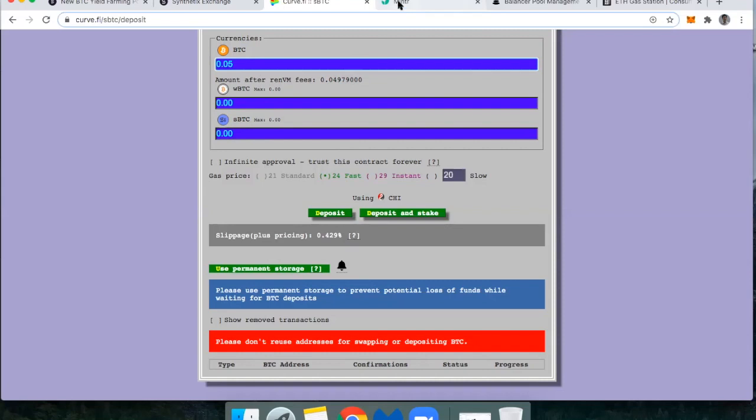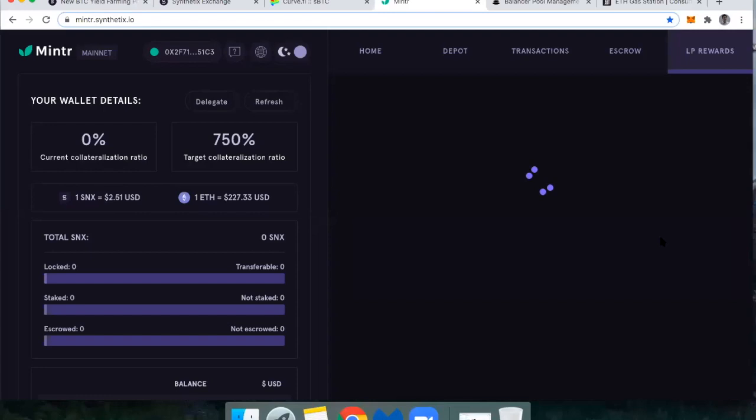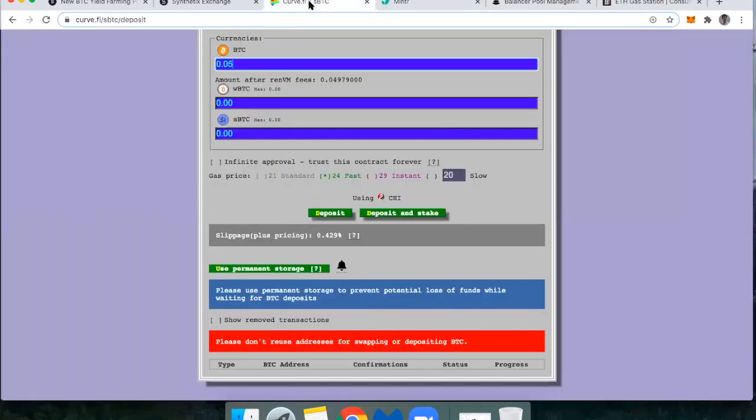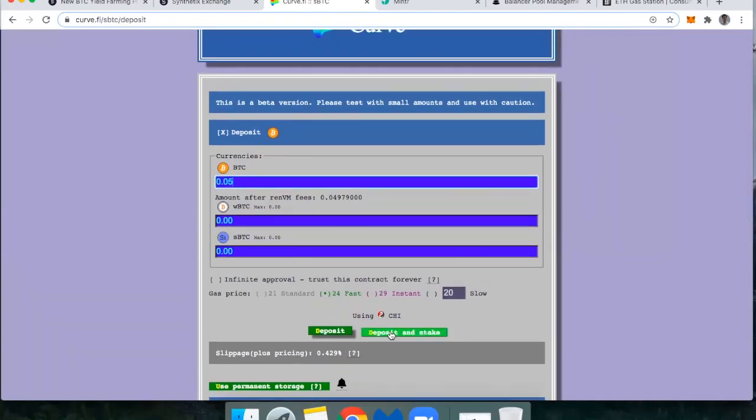And then I would go to Mintr and connect my MetaMask, per usual. So that's mintr.synthetix.io. I click on LP rewards, and I click on Curve Pool sBTC. And then I would go through just 2 transactions. The first one, I have to give approval to basically move my tokens, and then I actually deposit it. And that'll be the final step that gets me to the point of earning these rewards. I believe I have the chance to skip that here, so I'm going to choose deposit and stake at the same time versus just deposit.